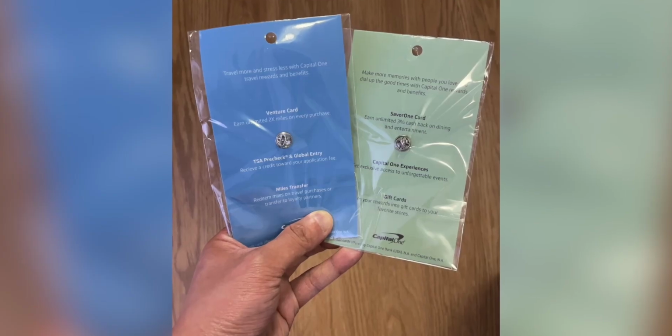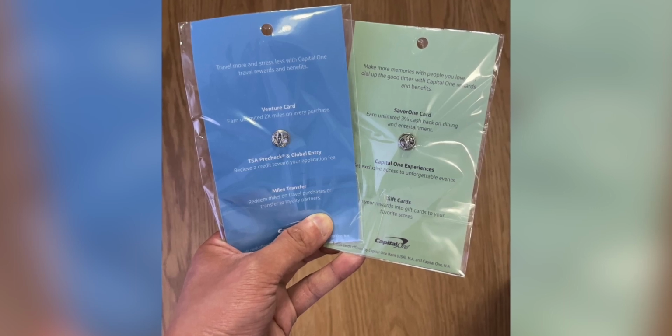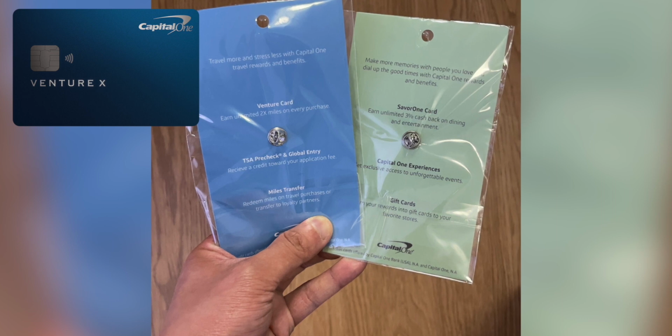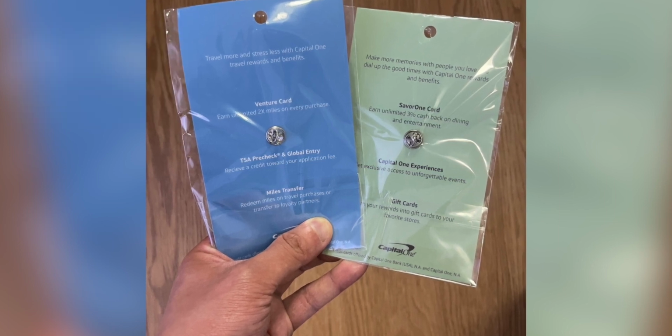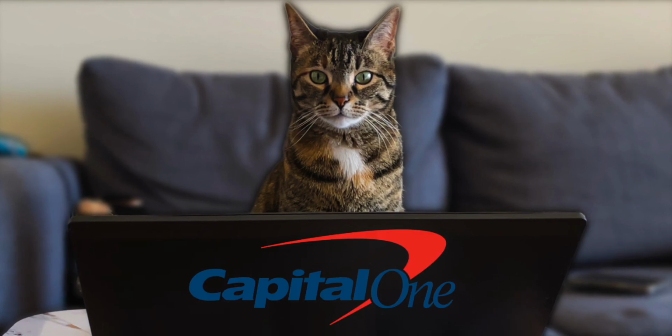Oh, and I didn't notice until I got back home. On the back was recommendations of credit cards based on the pin you've chosen. I was recommended the Venture card, surprised it wasn't the Venture X card, way better card. And my wife was recommended the Secure One card. Very nice experience.